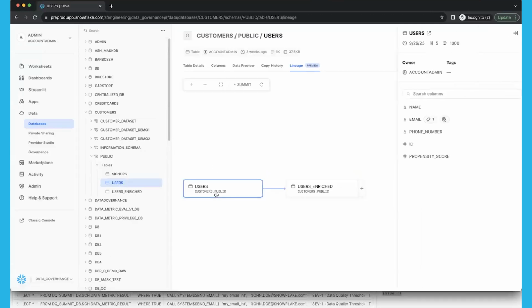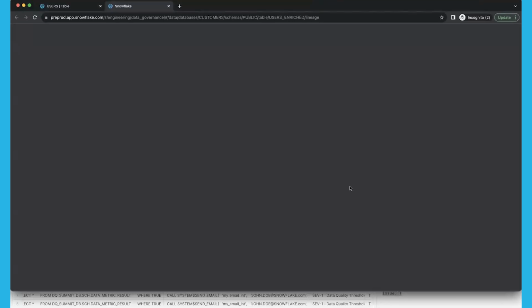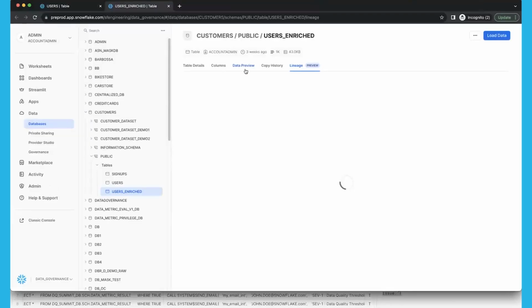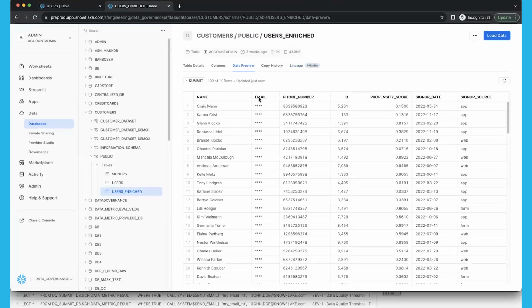Okay, so I'm on users. I know this is already protected, but let me click here. Okay, now you notice that the users enriched table, the email column is now protected. Actually, let's double verify this by again going back to this table. And now this time when I go to the data preview, I see that the email address is now protected, right? So you see the power of lineage.